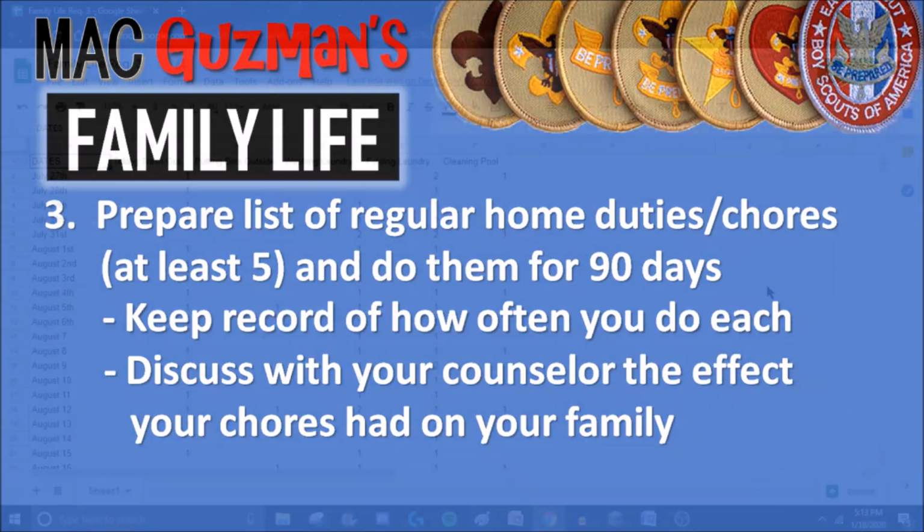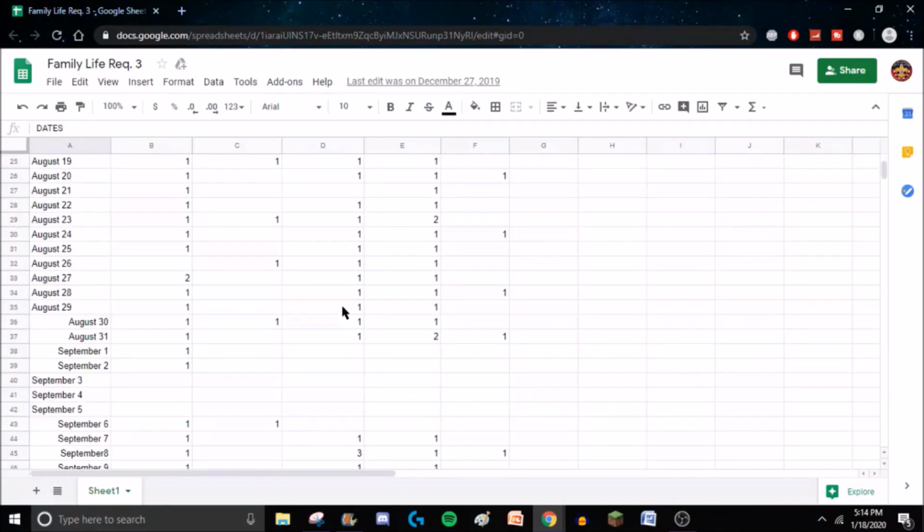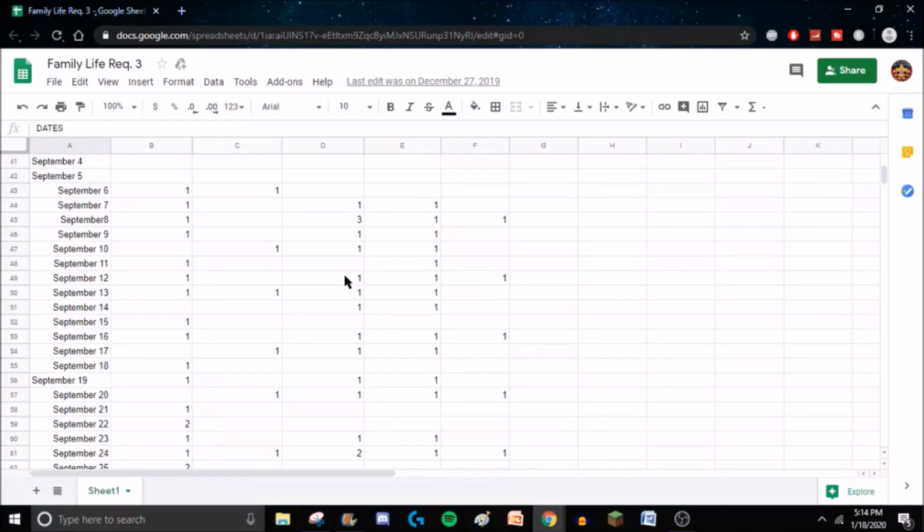And for example, what I did is I actually went on this Google, whatever it's called. It's Docs, but I forgot what doc it's called. But it's like Excel. So basically, it's like a table, and I did the dates at the sides here, and then I had the different tasks. So my tasks were taking the trash out, putting the trash bins outside, washing laundry, folding laundry, and cleaning the pool. And I just did how often I did each of those chores for 90 days.